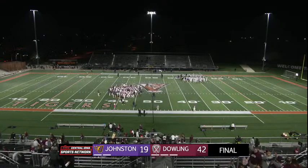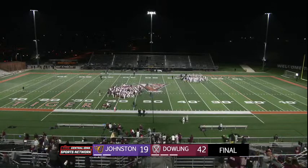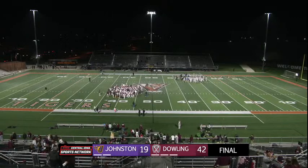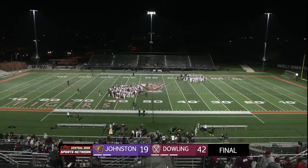For Dowling, C.J. Phillip was the leading ball carrier, 13 carries, 107 yards, and a touchdown. Rashad Davis, 16 carries, 70 yards, and 3 touchdowns. Smolik, 3 carries for 11 yards. And for Johnston, Blake Tubbs, 14 carries, 52 yards. Adrian Broaddus, 2 carries for 11 yards.